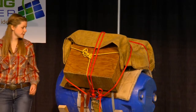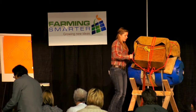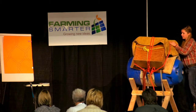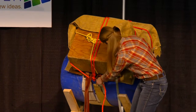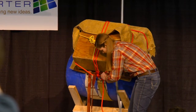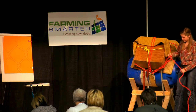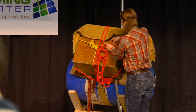Now you may notice that there is quite a bit of slack left in my diamond hitch. To get rid of this, start at the beginning and pull with all your might, following the rope through again. Release your slip knot, pull out the slack, and tie your knot again. Once again, I have a bunch of leftover rope, so I'm going to make another daisy chain, pulling a loop through a loop through a loop, and tucking it up and out of the way.